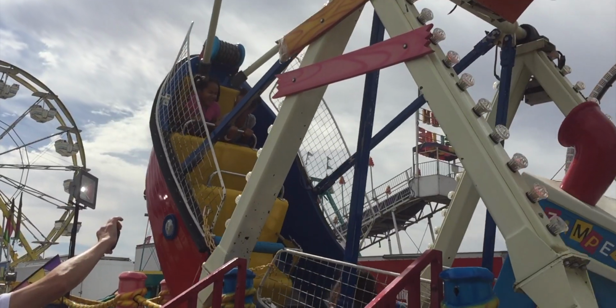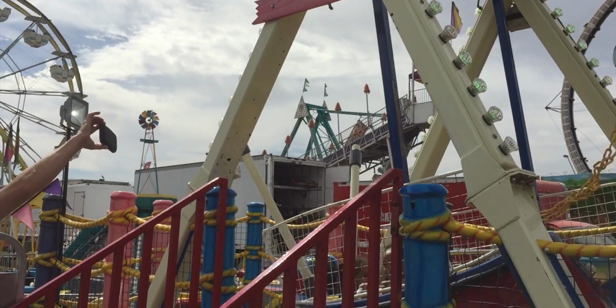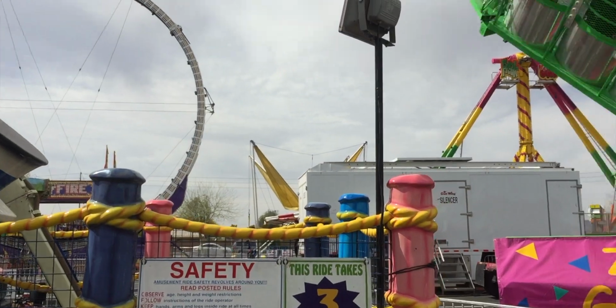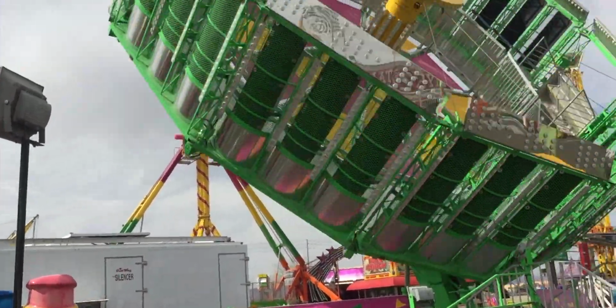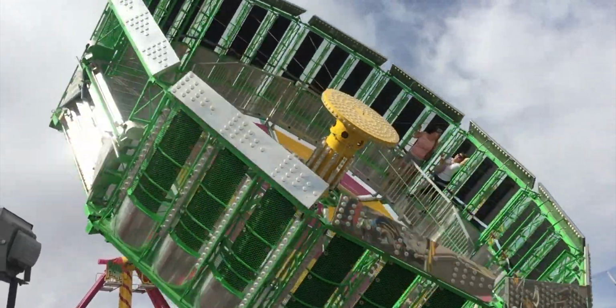One of the only things that was missing here that I noticed was the announcer talking between music, trying to get people to come get on the ride. Hey, step right up and get on that twirly whirl of puke. This will spin you around and get you puking in no time.